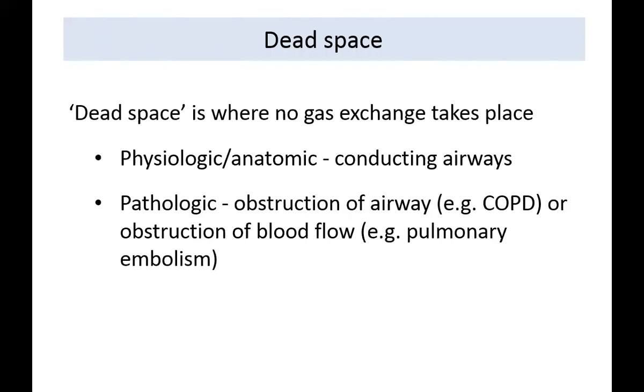It can be pathologic. In certain conditions, if you block off an airway, if you have obstruction, such as in COPD, you don't have airflow, but you might have blood flow to that part of the lung. So that is pathologic dead space. That gas is not going to be involved in gas exchange because it's not getting to the blood for exchange. Same the other way around. You could have a pulmonary embolism. You could ventilate an airway, but if you've got a pulmonary embolism, you don't have blood flow, and so you don't have gas exchange. So the dead space where there's no gas exchange is physiologic, which everybody's got, or pathologic, which you see in certain disease conditions.